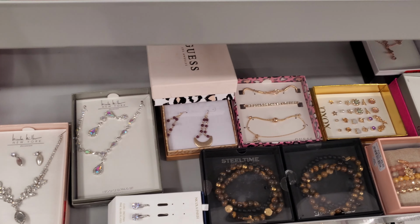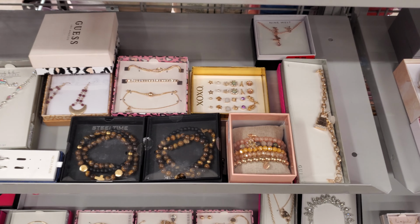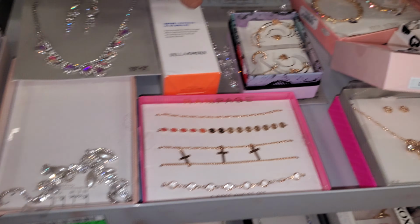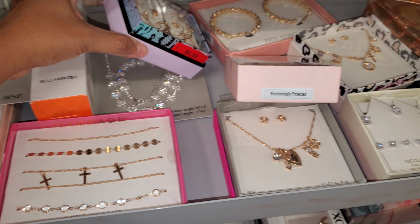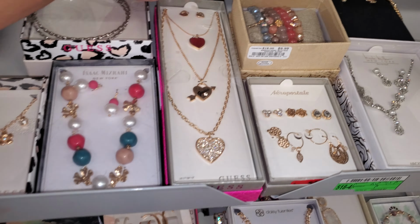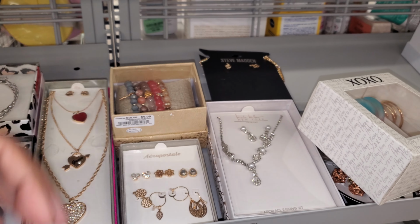Disney is still in here. And that's more, I guess. This one's by Rampage. And that's only $8, so definitely cheap. Another guest one. You get like 3 in here, a little layering combo necklace.